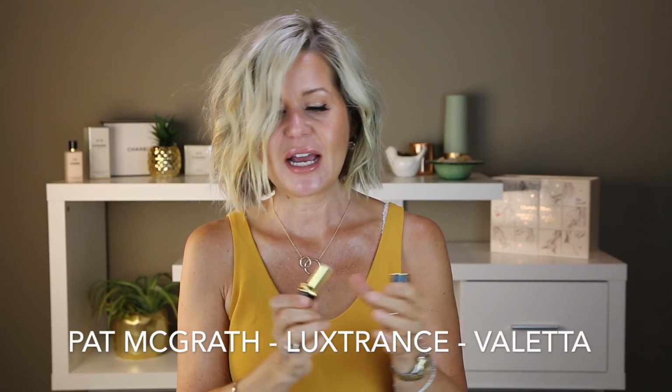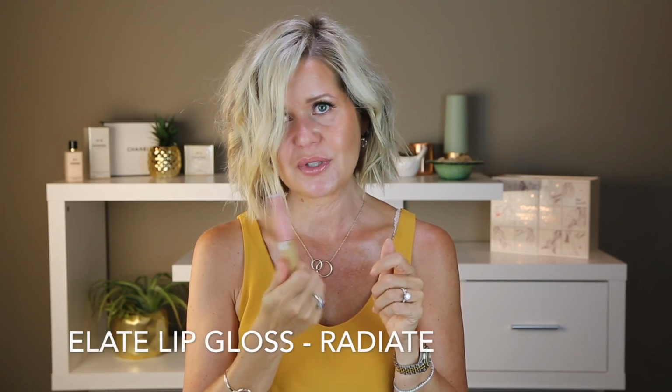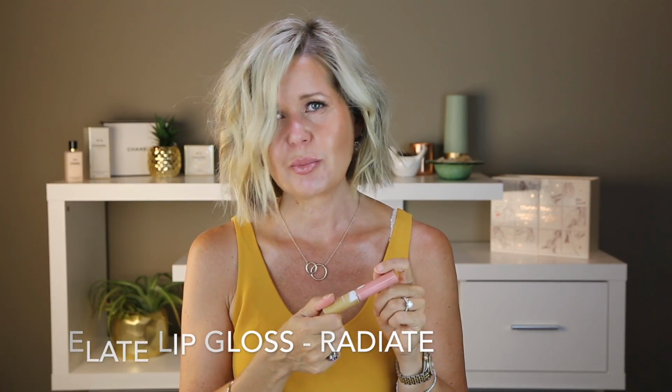This is one of my favorite lipsticks. It's from Pat McGrath, and this one is Valletta. I wore it once. I thought I would wear it a lot because it's super long wearing, but I just gravitated towards those Nudestix because they were just kind of a bit of color. They're gel, nice and moisturizing, comfortable on lips, and I just gravitated towards them. So this probably, I didn't need it. I did also bring my Elate lip gloss. I think I wore this once as well. It wasn't super long lasting.